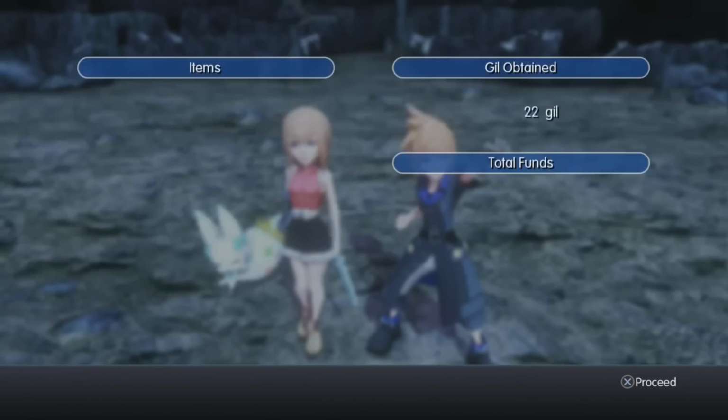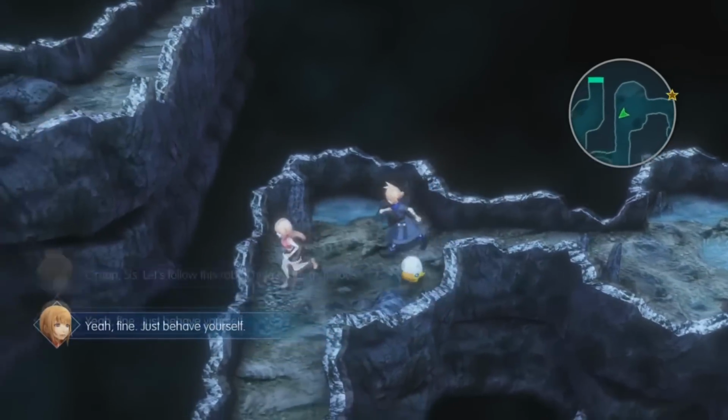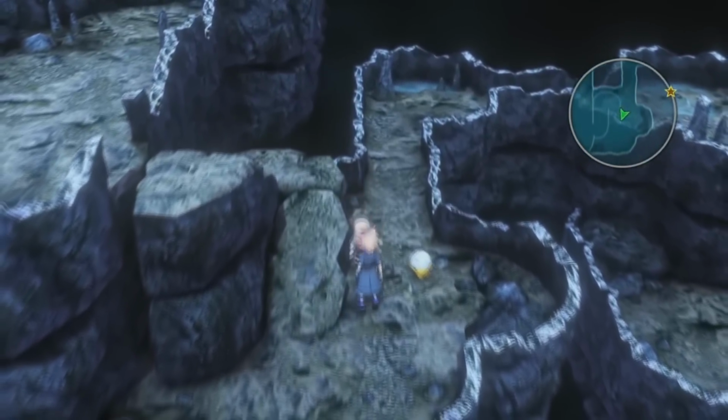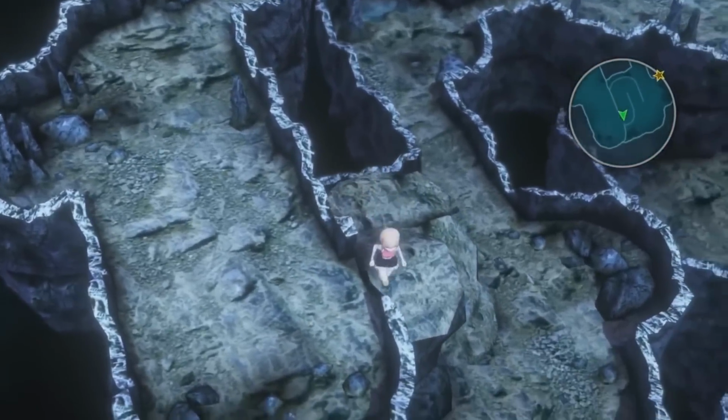World of Final Fantasy is a game that you will thoroughly enjoy. It is a great RPG. Awesome experiences to be found in this game, and it's a solid, fun game on the PS4. I definitely recommend you guys check out World of Final Fantasy.